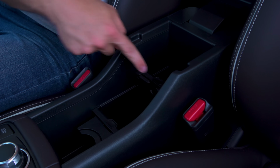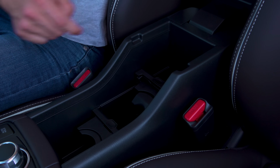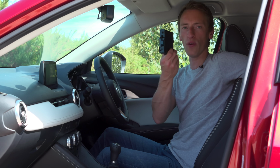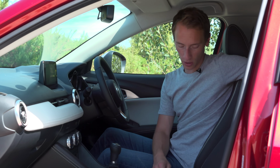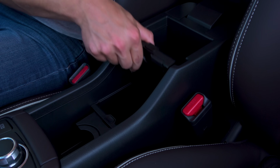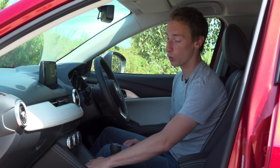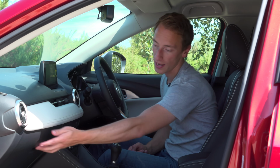So you've got one cup holder at the front. You've also got this middle one, which you can open out, or keep recessed, and you can even take the whole cup holder out, fling it somewhere else to give you a bit more space in this storage compartment down here. In front of that, you've got a little tray here to put a smartphone while it's charging on one of these USB cables, and also a glove box, which is a decent size.